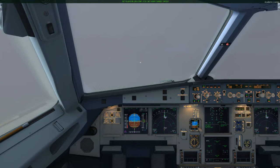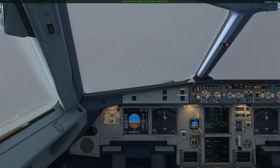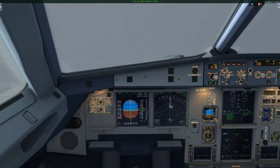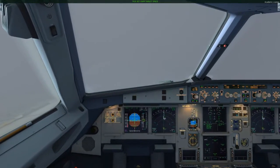Saudi on 908, turn left heading 080, continue to descend to 8,000. Left heading 080, continue to descend 8,000 feet, Saudi on 908. Landing checklist, please. Saudi on 908, CR number 24 approach.